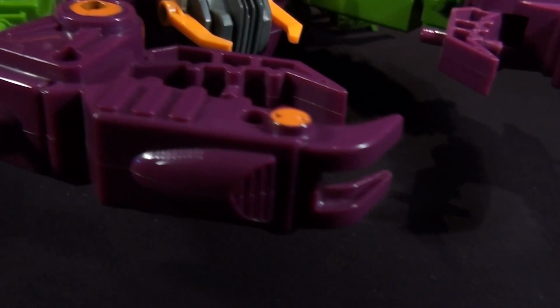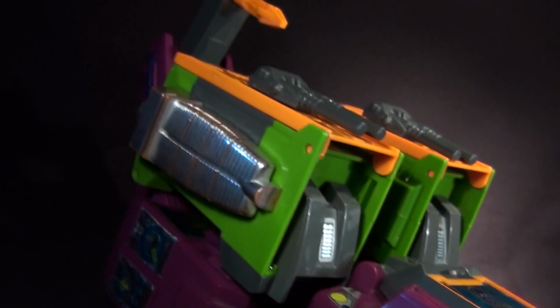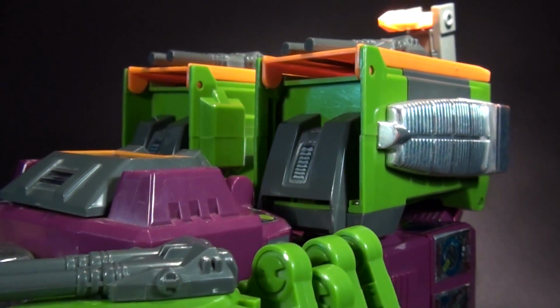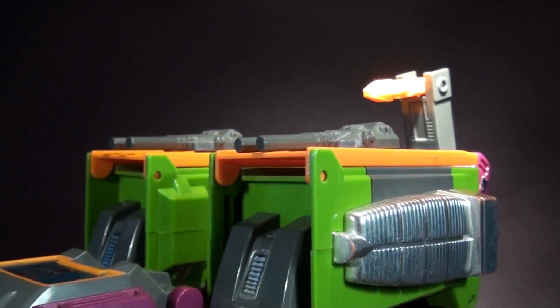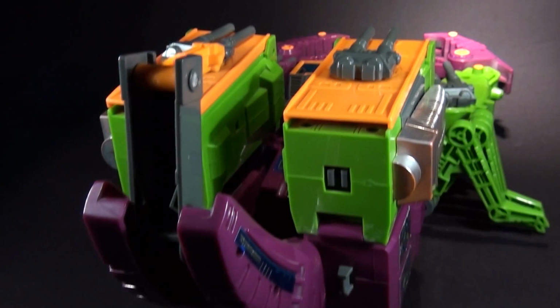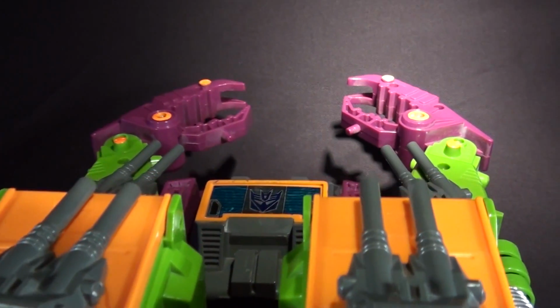Here is Scorponok in his Scorpion-Nokian mode, I guess. And he is big and impressive, as you would expect a city former that turns into a giant scorpion to be. Pretty accurate to how he looks in the show. This version, the English version and the Japanese version, all work pretty well. The tail's maybe a little bit small, but what you gonna do?